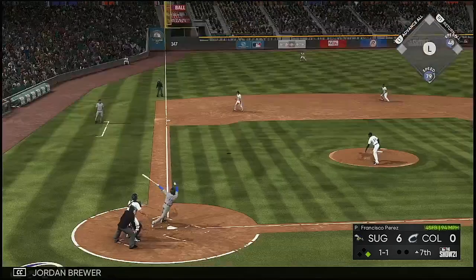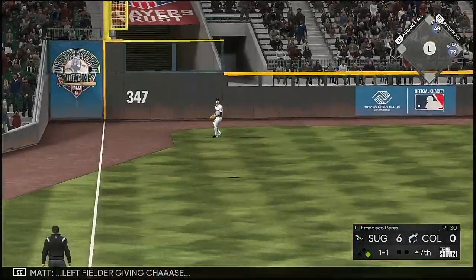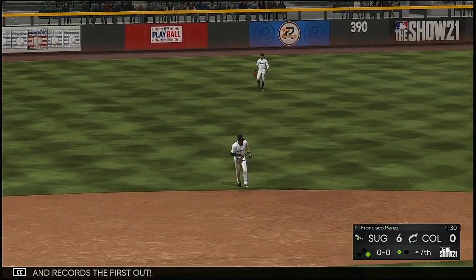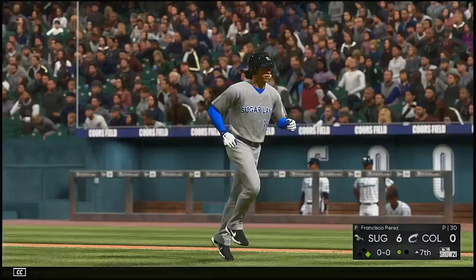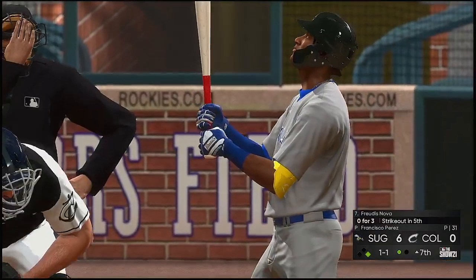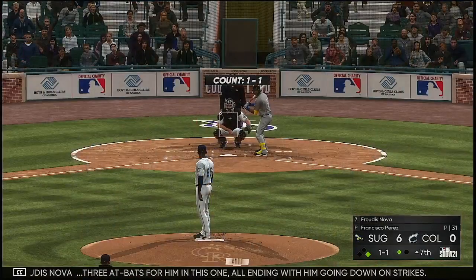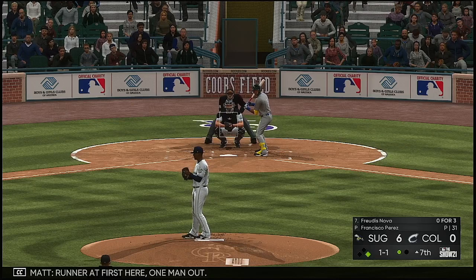Stepping in now, Jordan Brewer, hit in the air down the left field line. Left fielder giving chase. He's there and records the first down. Batter number one, shortstop Freudis Nova. Next, here is Freudis Nova. Three at bats for him in this one, all ending with him going down on strikes. Runner at first here, one man out.